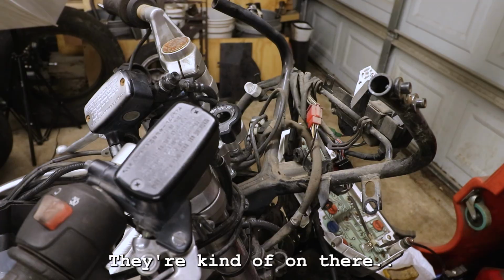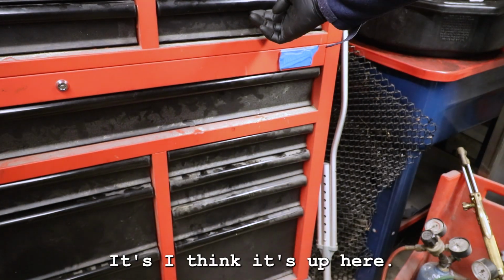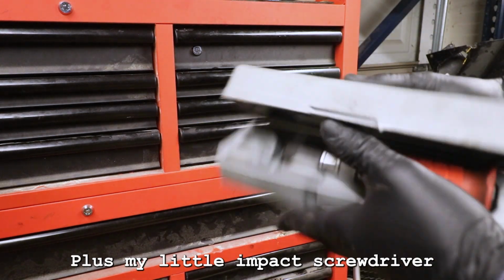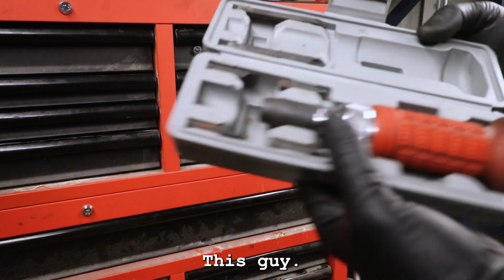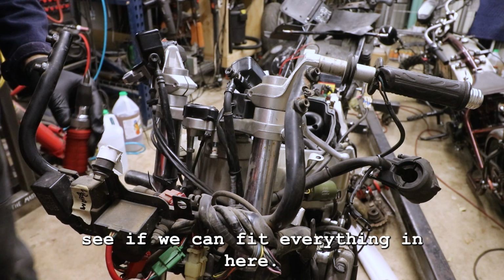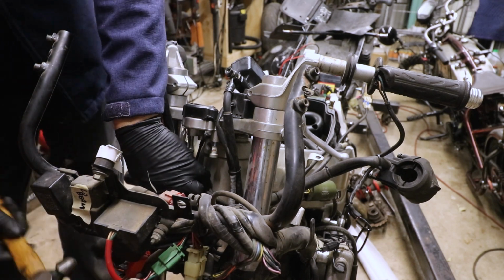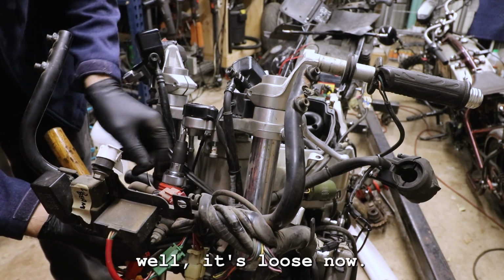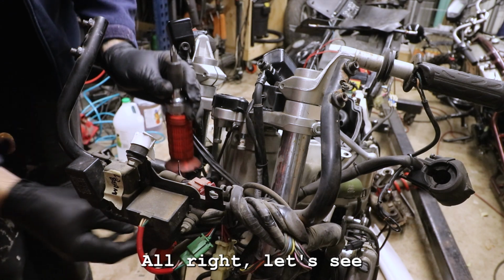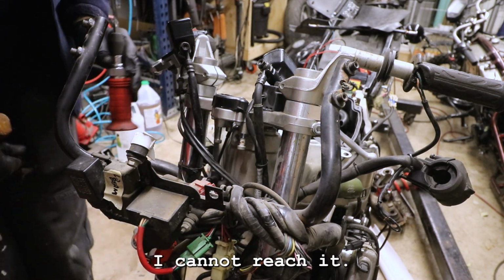Yeah, they're kind of on there. So I'm gonna bust out my, where is it? I think it's up here. Out my little impact wrench. This guy. Let's see if we can get it with that. All right, let's see if we can fit everything in here. Well, it's loose now. All right, let's see if I can even reach the other one. I cannot reach it.